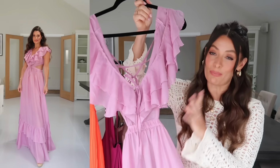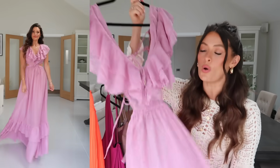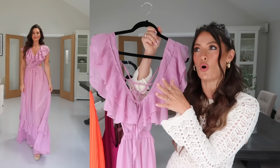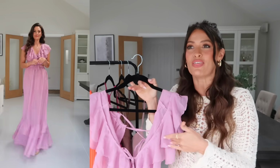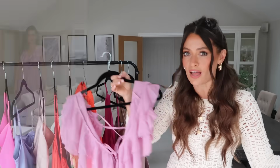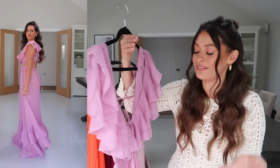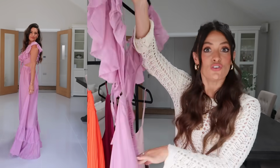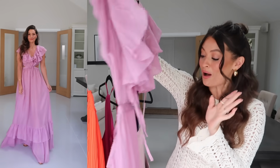This would be lovely, but the only thing I would mention is that it is see-through, so you can see from the cutaways I've got it on with nude underwear underneath, and I don't think that you can see it too much. But I think that if you were out in the sunlight with the bright sunshine shining on it, I think it would be a little bit see-through. But you could just style it with a little slip skirt underneath and it would be perfect.